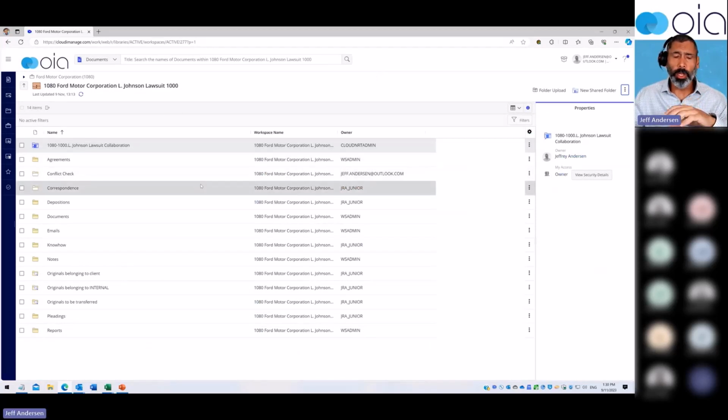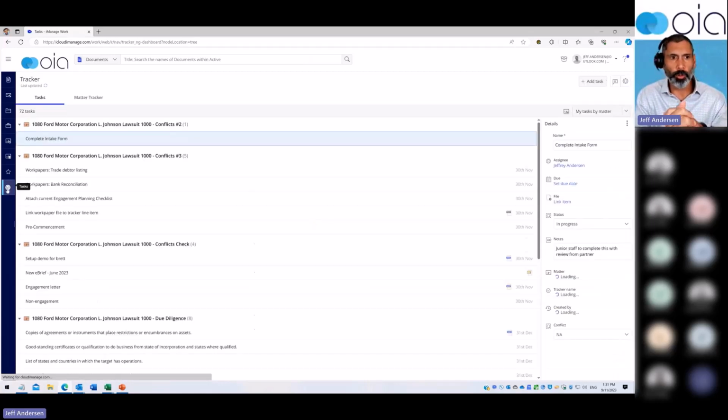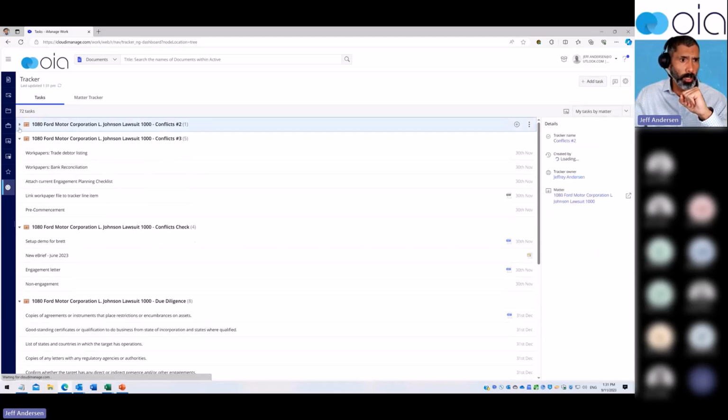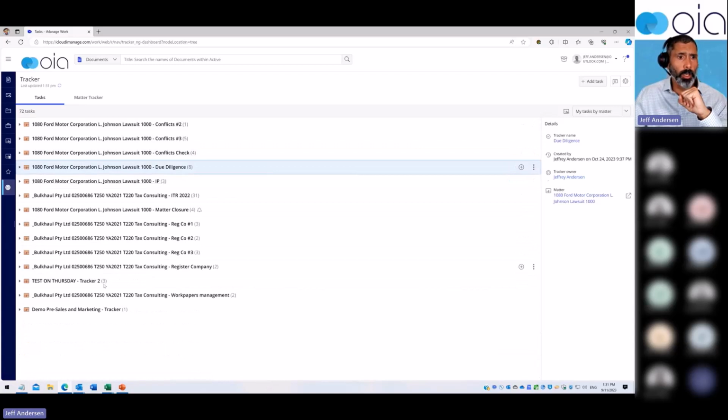And the next part of this is how do I see what I'm working on or what tasks I've got due, or perhaps I want to look at what some of my colleagues are doing or people in my team are doing at the moment. To do that, I just pop into that Tasks tab, which is available for your users once you enable iManage Tracker in your cloud tenancy. And the first screen I've got here is my tasks by matter. So I can see that I've got 72 tasks in my list at the moment, and they're split up for me by the various different matters that they're sitting under and the trackers that they're sitting under as well.